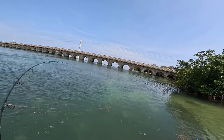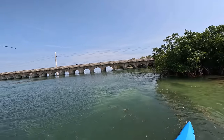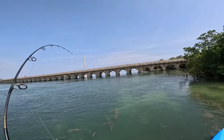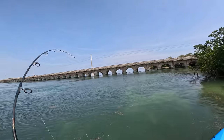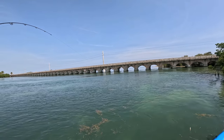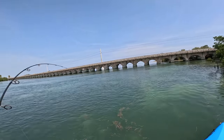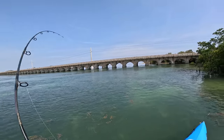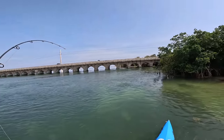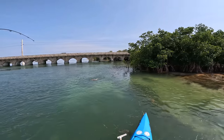Oh, that's got to be a nurse shark. That's got to be the shark, the way it's thumping. Oh, that's going to ruin everything. It's over there. Yeah, that's going to kill the bite for sure. Yep, nurse shark. Dang it. Nurse shark in the current is never good.